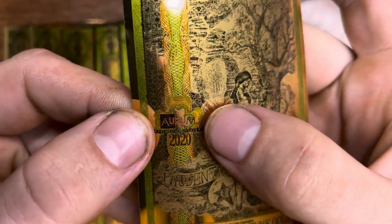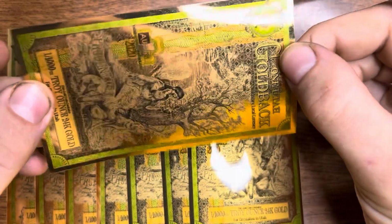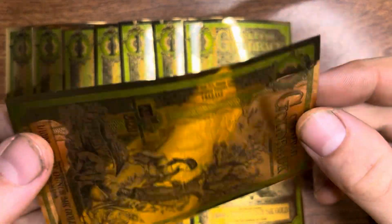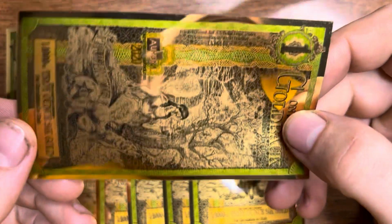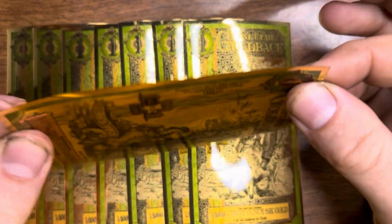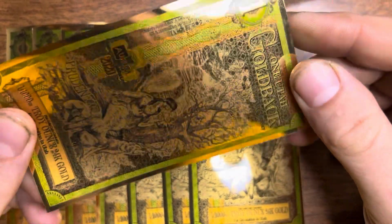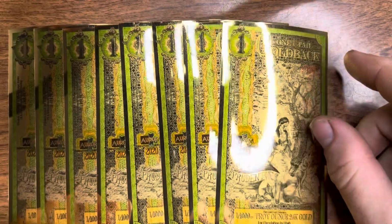It is, I don't know how to pronounce this word, aurum gold leaf that's placed on a material. It feels like a very thin film of plastic. I'm not sure if it is actually plastic. As you can see, it is very, very durable. I can almost snap this with no damage to the material or gold that is contained in this Goldback.